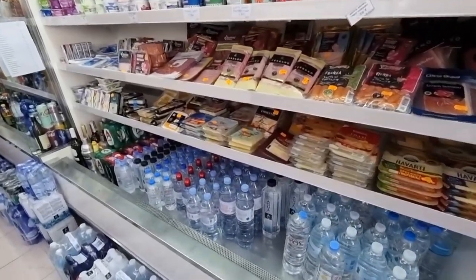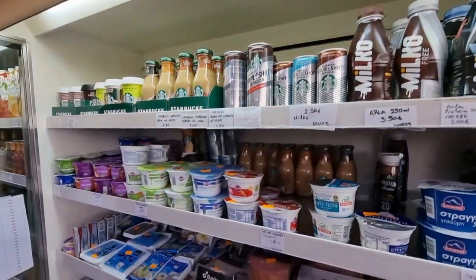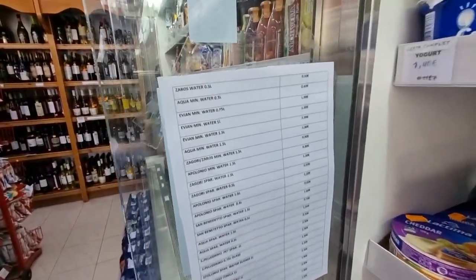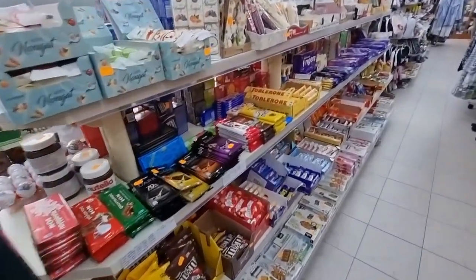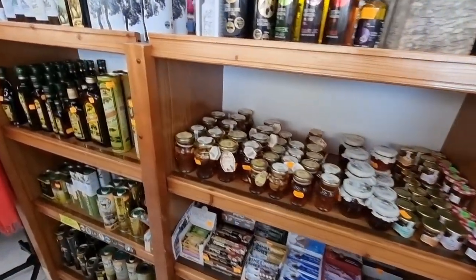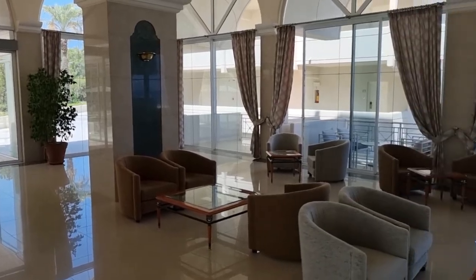Food, water, and this is the secondary entrance to the hotel.